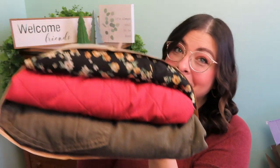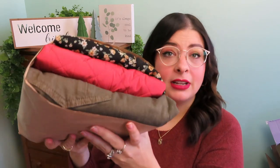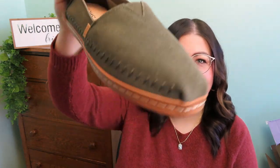Okay, here we go. Now, our bundle's small because there's only 3 clothing pieces. And then, as she mentioned, we have the shoes. And these are the Toms Classic Alpargata 1.0 suede leather wrap in the color olive. Look at her. She's pretty.